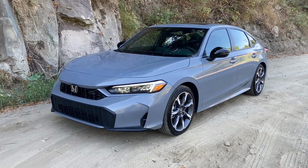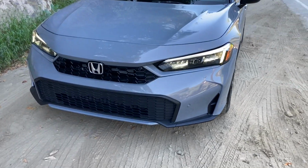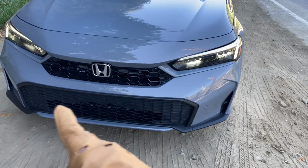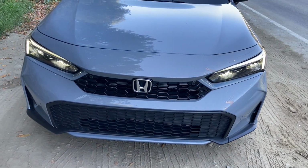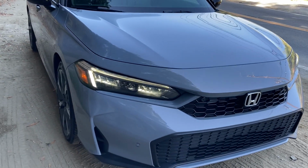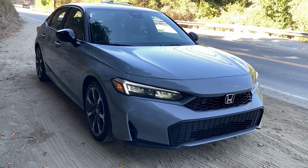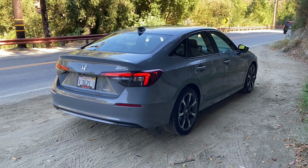Today we are talking about the new Honda Civic Hybrid. This year, all Civics have this new front end that makes them look a bit more like an electric razor. Otherwise, it looks basically the same as before. Nothing futuristic here, and nothing that will offend anyone either, except those of us looking for something special.